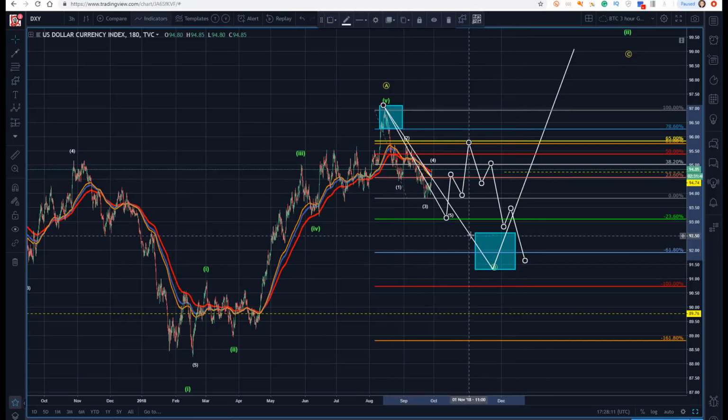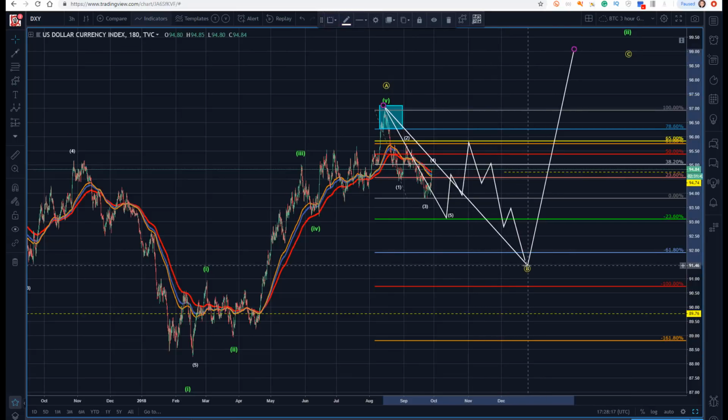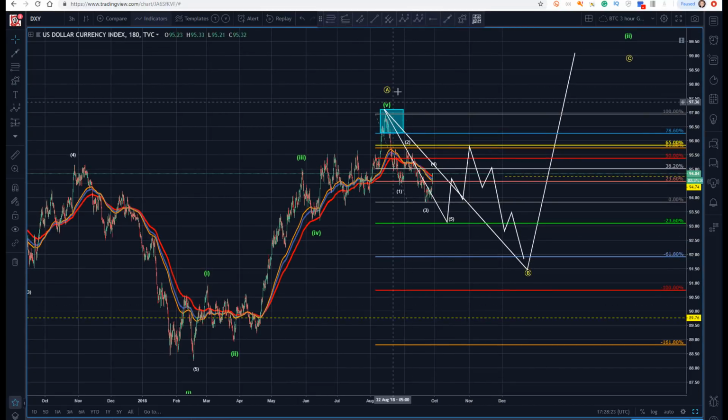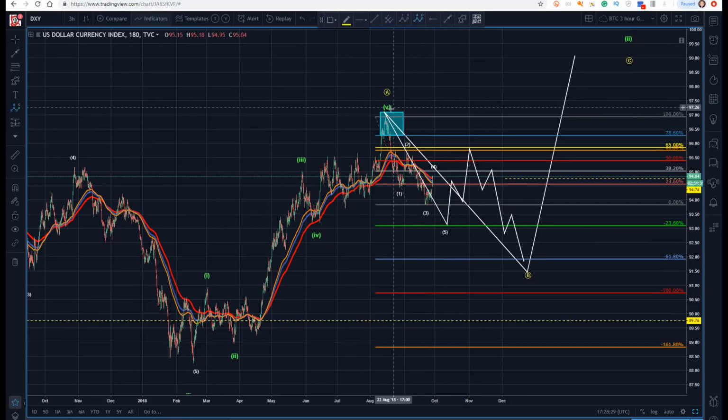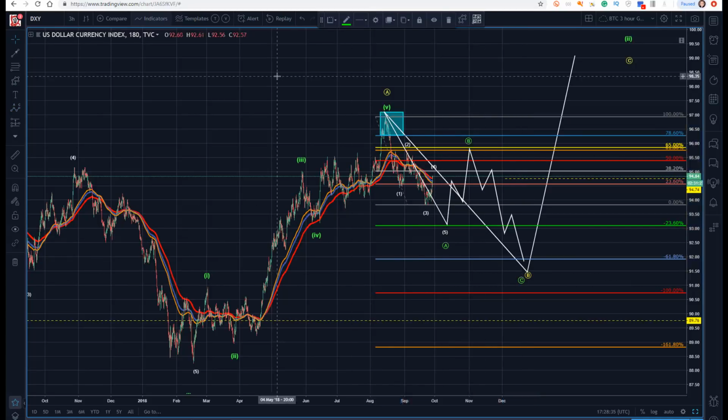All right, so here, I'll just move this off here. That's what you're looking for. So this would have to get to the second target here as it relates. So if this is A, then we may be putting in the A wave here. So this would be of the smaller degree, right? So this would be the A, the B, and the C of the B. So let's put that in green. Okay, so we're looking for 5 of net A.